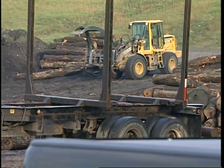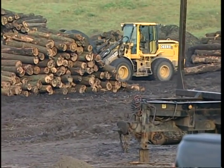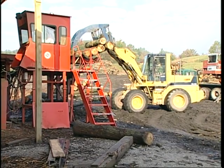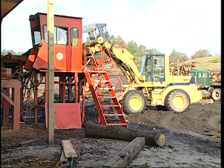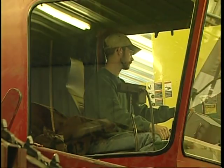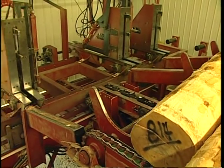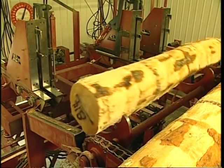Let's watch a Meadows Mills sawmill do its work. Cut logs arrive from the woods. They are loaded onto the log deck. From his position in the sawyer's cab, the operator selects a log and rolls it onto the carriage.